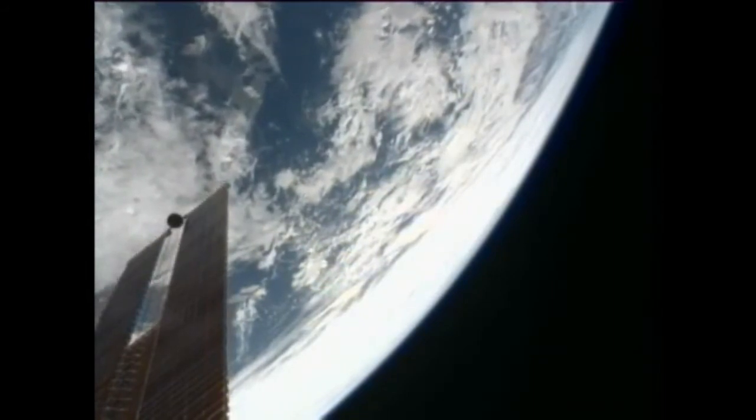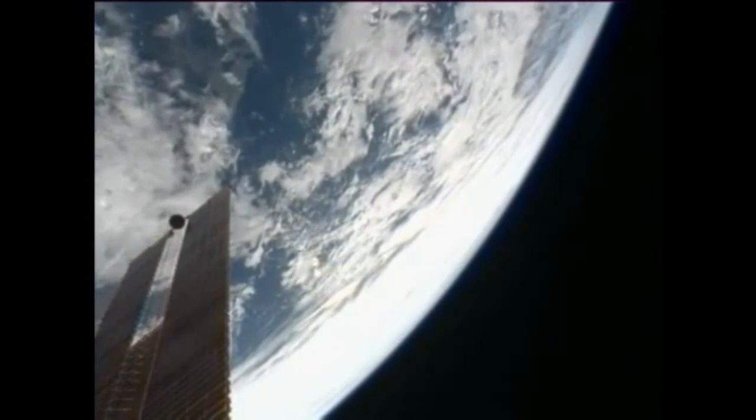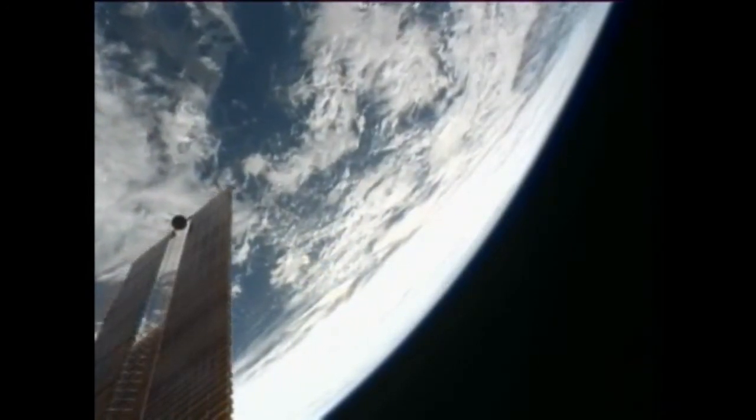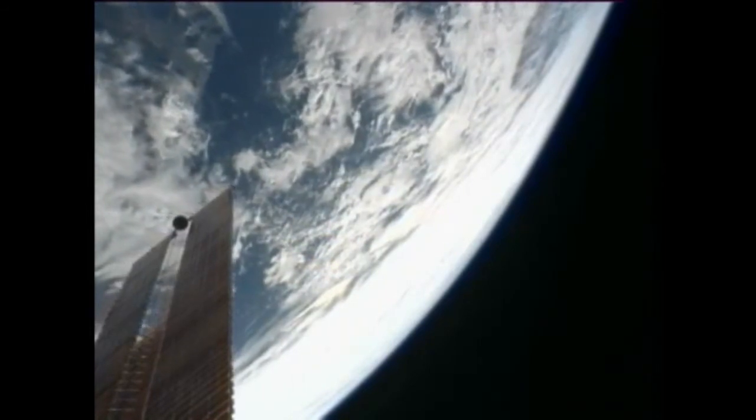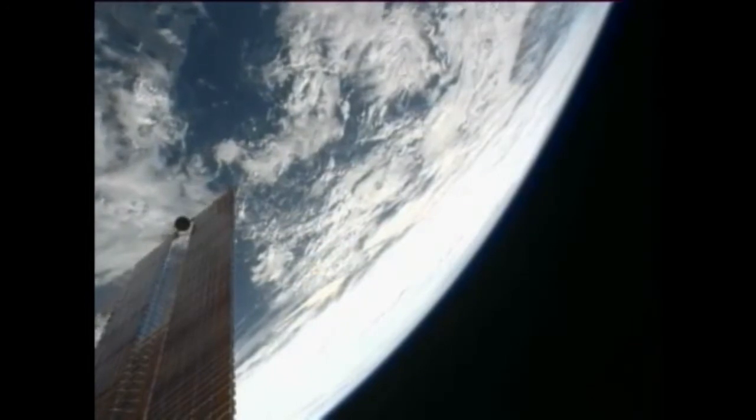The Expedition 33 crew had adjusted their sleep period to support the Soyuz undocking. They kicked off today with a little later than normal wake-up time at 6:30 a.m. Central Time after a shortened sleep period. The crew today will have a light-duty day and will go to sleep at their nominal sleep time.